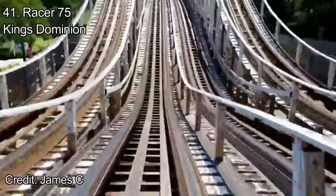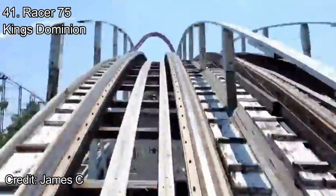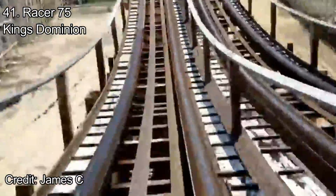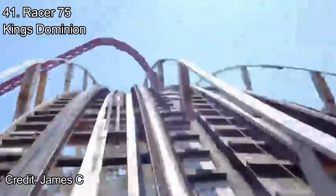41. Racer 75. This dueling woodie is the same as the previous, as smooth and full of air. The only difference is that this one stays together at the turnaround, so it's more of a competition with the other train. Racer and Racer 75 are interchangeable.